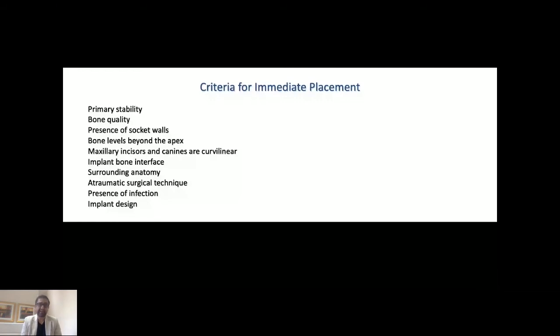Your surrounding anatomy. You've taken a 7 out which has a granuloma, very close to the ID nerve. How are you going to place an implant beyond the apex of that 7 which had a granuloma? And how are you going to keep the ID nerve safe? So that's the question you need to ask yourself.